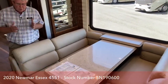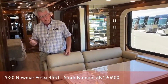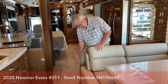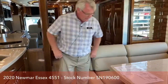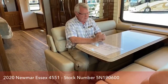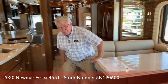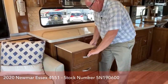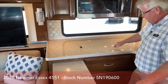But this is a comfortable dinette. A lot of them seem cramped. They don't sit right, especially if you're a little bit shorter and your feet don't seem to reach the ground. You kind of get that pressure behind your knee. This is a great place to sit and play cards at night, get several people in here, have a nice dinner. Just a beautiful piece of furniture. And again, that's what makes this a true luxury coach. Let's get our little extension here. So when you're prepping, you have a little tabletop extension.